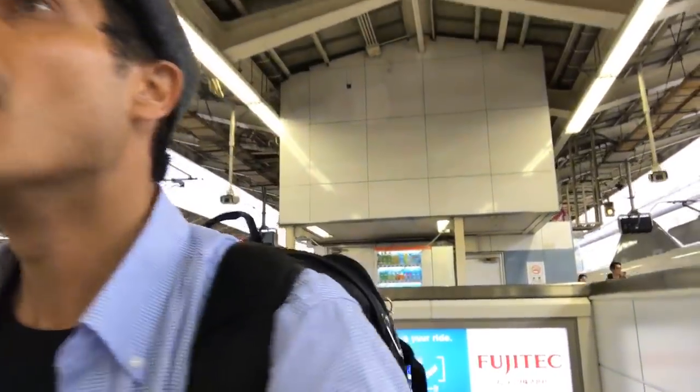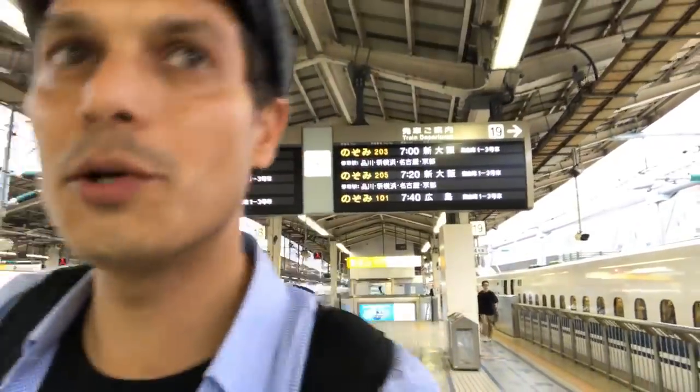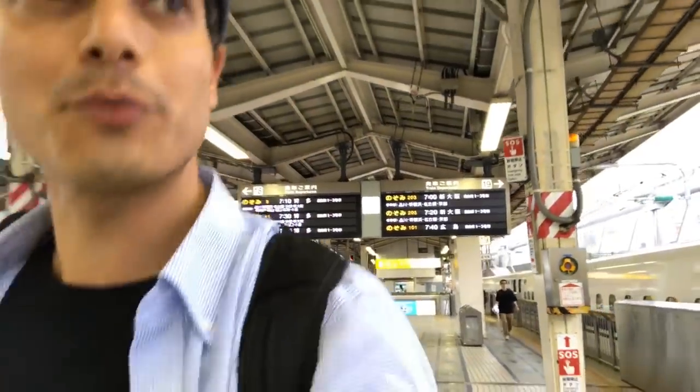Now, I am a non-reserve ticket. Non-reserve ticket means that I have to fight my way. Oh, the train's already here. That sucks. Non-reserve ticket means that I have to fight my way to get a seat. Usually, non-reserve tickets are train cars 1, 2, and 3. I'm at car number 3 right now. But I like to go to the front because if you're gonna be number 1, you gotta be in the front, right? I'm out of breath.